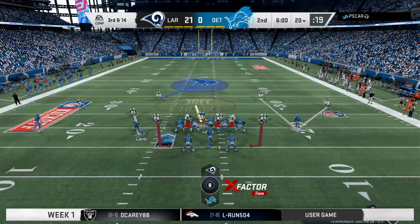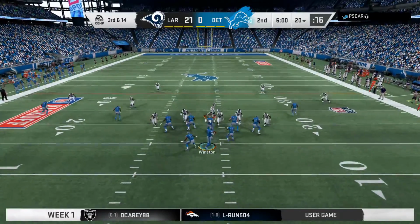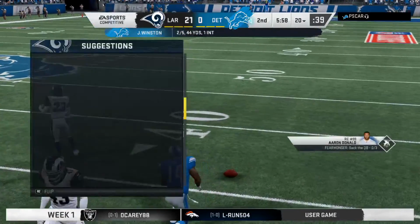Green, triple T. 24 is the mic. From the gun, Winston. And the throw there going to be incomplete.